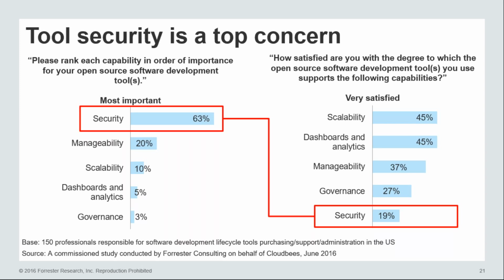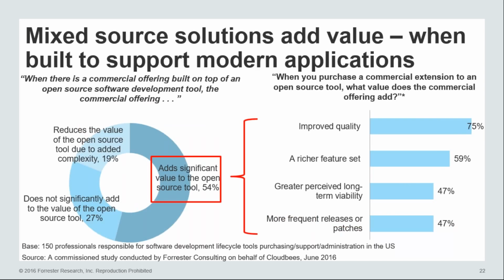So that will be one of the reasons that we find that clients will often turn to some sort of third party that can help them feel more comfortable with the security of the tools that they are using.